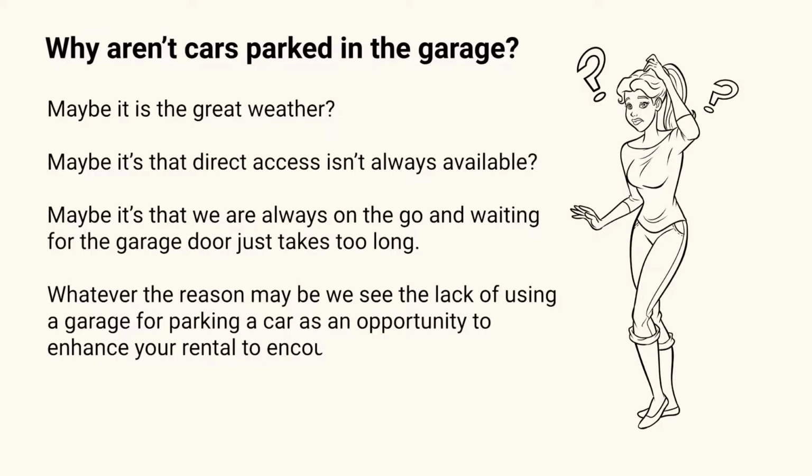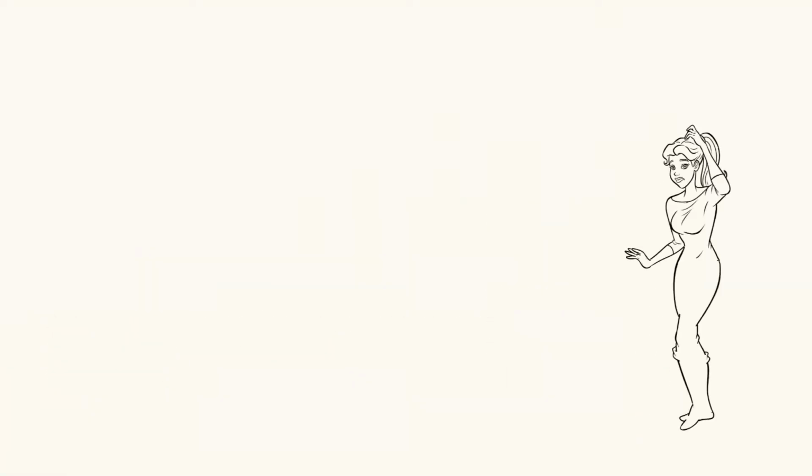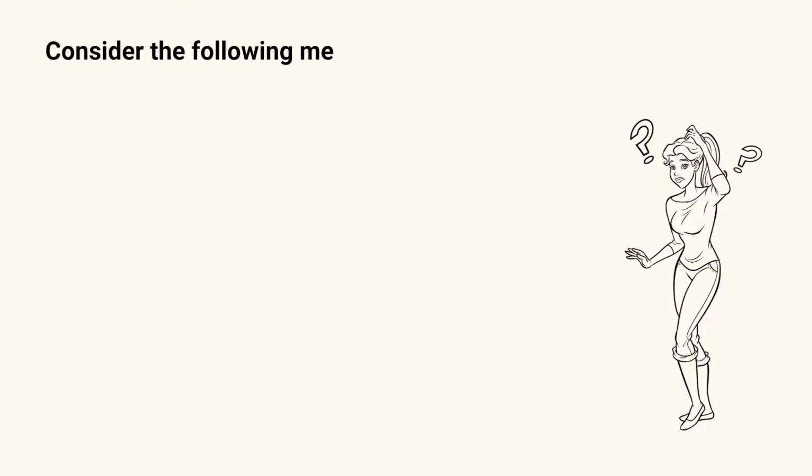Whatever the reason may be, we see the lack of using a garage for parking a car as an opportunity to enhance your rental to encourage tenants to stay even longer. Consider the following methods you could apply to your garage space for your Long Beach rental.